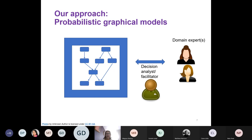In this kind of setting, we have a decision analyst and a facilitator who helps a group of domain experts to capture this probabilistic graphical model that describes the essence and the logic of making predictions about risk. In these particular settings, as I said before, we assume that we have the presence of a decision analyst or a facilitator. But what happens in cases where the data is confidential or sensitive? Perhaps the domain experts don't really want to use a decision analyst or a facilitator, or perhaps it's very costly to have continuous access to a facilitator.